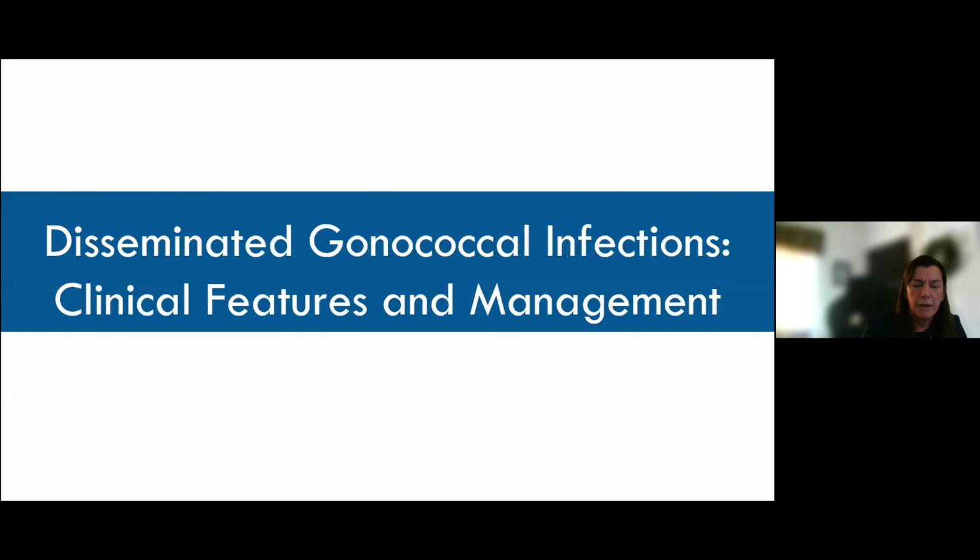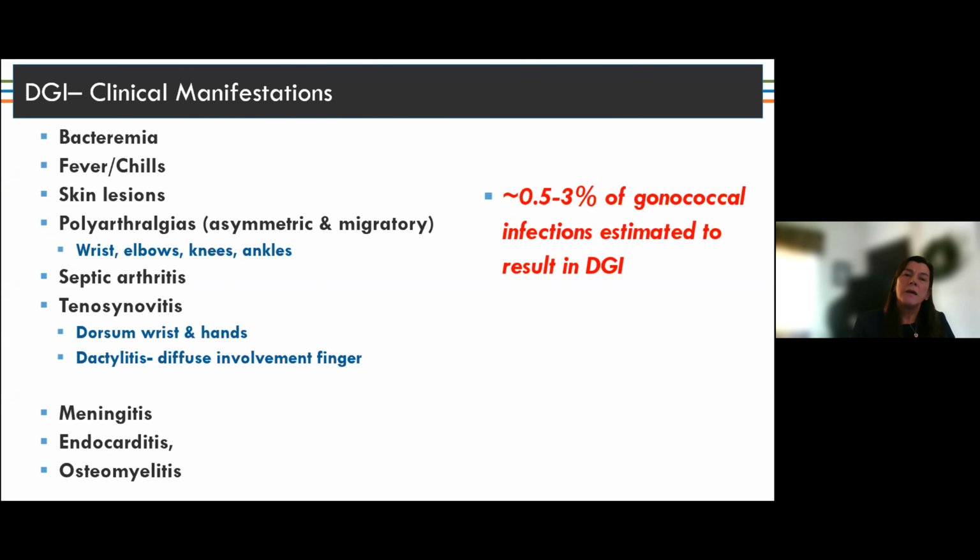But what about disseminated gonorrhea? We haven't really talked about that yet. So DGI can cause a bacteremia with fevers and chills. Individuals can have skin lesions associated with that, and I'll go through those skin lesions on the next slide. Polyarthralgias is common, and they are typically asymmetric and migratory, moving from one joint to another, typically involving the wrist, elbows, knees, and ankles, and those can progress to a septic arthritis.